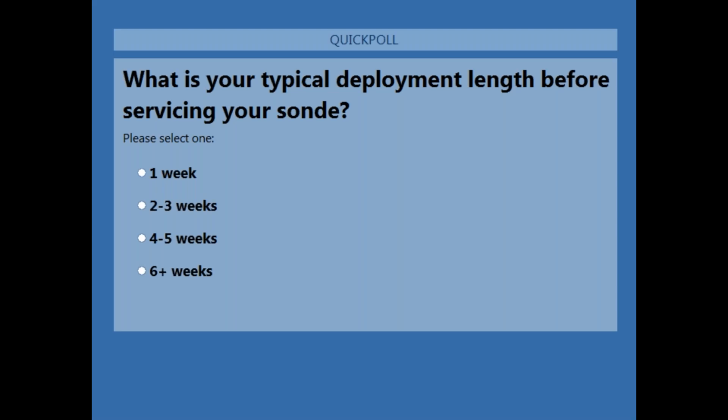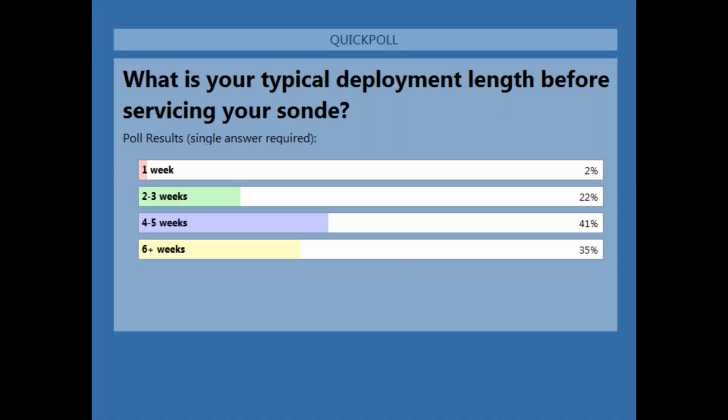So in this poll, we're asking, what is your typical deployment length before servicing your sonde? 1 week, 2 to 3 weeks, 4 to 5 weeks, 6+ weeks? Give that a few minutes. So typically, and that's pretty much been my experience also with the dominance being in the 4 to 5 week period.